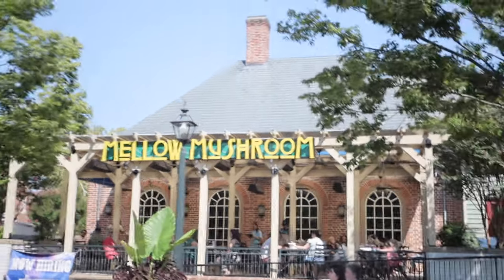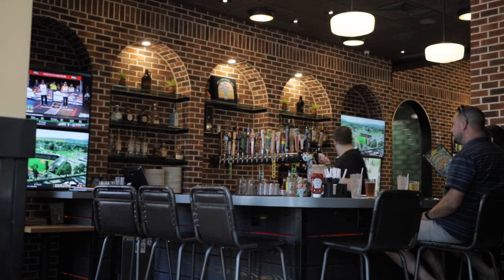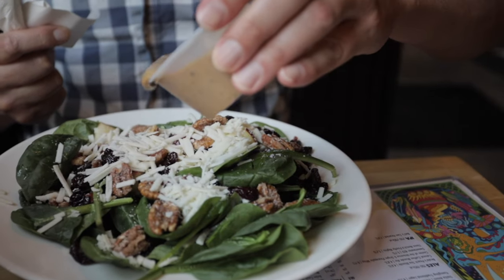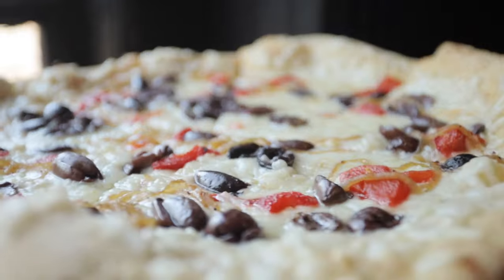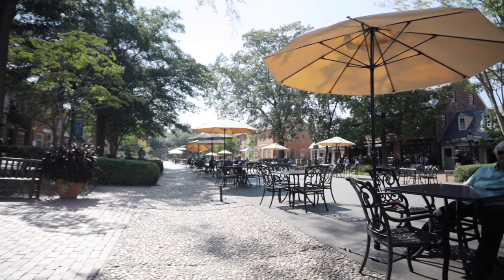It didn't take long, though, before our tummies told us it was time to eat, and our Happy Cow app led us to the Mellow Mushroom. This is quite a funky place with great food, and we were thrilled to find out that it's a chain with one not too far from us in Northern Virginia. I'll narrate, Jean went for the healthy option. And this is the medium.